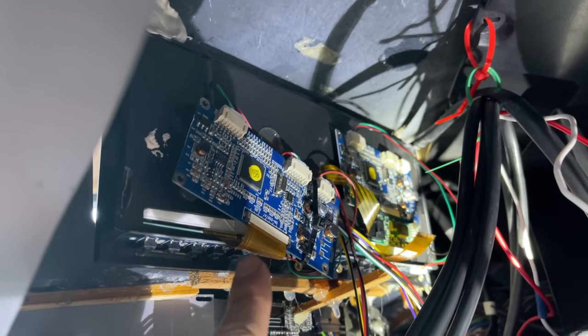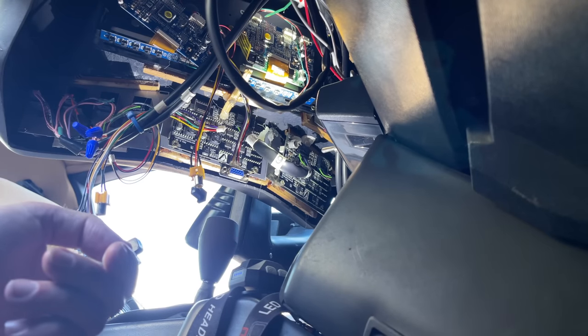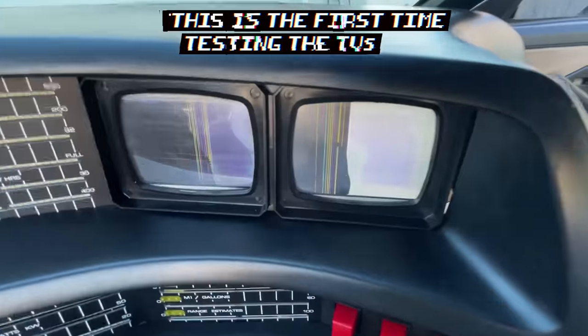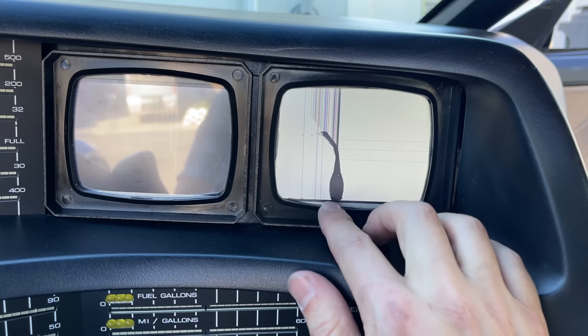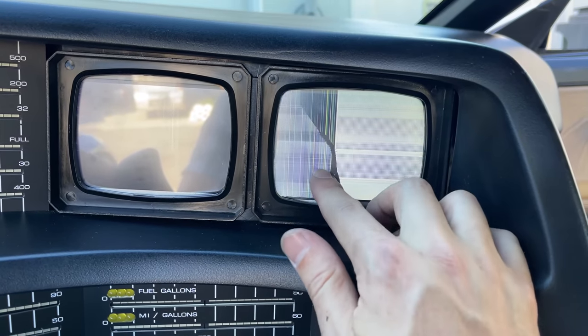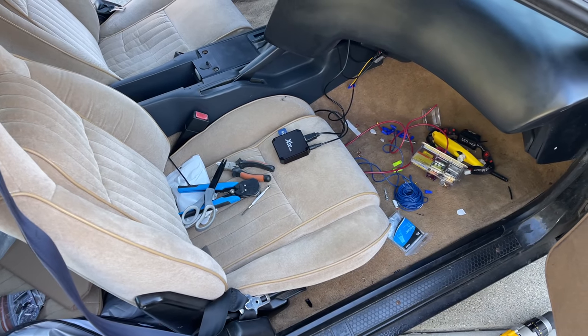So ribbon cable one is in. I think I did it. Yeah, I'm not gonna lie. This doesn't look too promising. Let's see if we can order some new ones. Who said owning KITT will be easy?